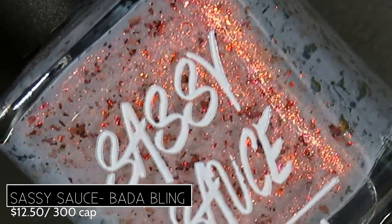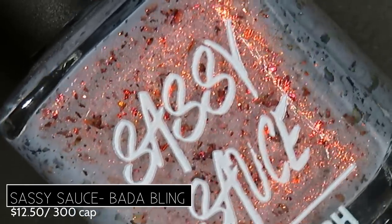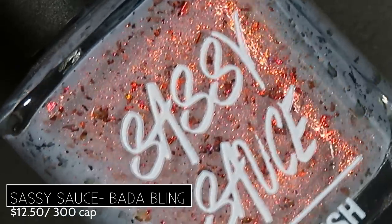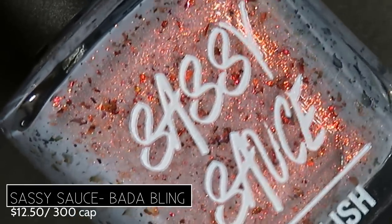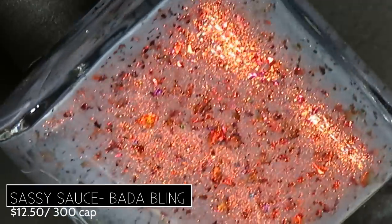This month from Sassy Sauce Polish, we have Bada Bling. It's described as being a cool gray crelly with red to orange shifting shimmer and black to red multi-chrome flakes. This is going to retail for $12.50 and has a cap of 300. Another one I wouldn't be surprised to see sell out. Inspiration for this polish comes from a photo of The Sopranos.